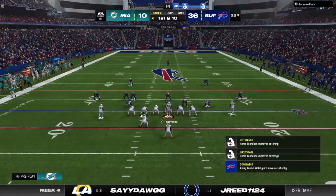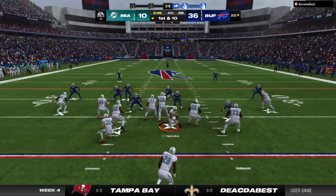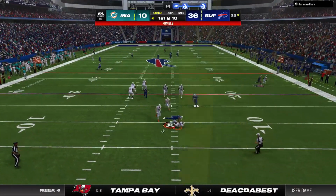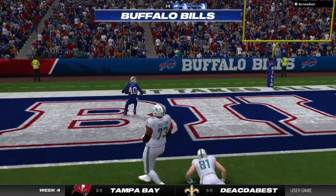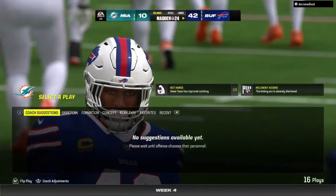The Dolphins at the line ready for their next drive. Where we stand right now in the fourth quarter, this one pretty much out of reach. And, Charles, I know they're going to be disappointed about several things. To a hit, and the ball is out. Now this is picked up by the Bills. And that might just submit it. A return for a late touchdown.